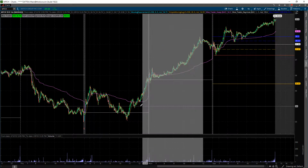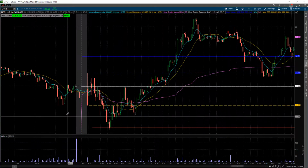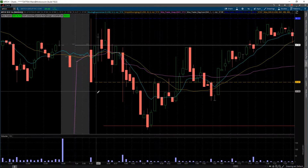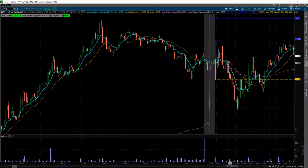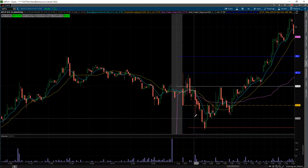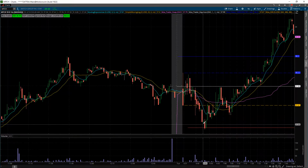This was on my watch list if you watched the video yesterday. And what I saw today, this thing washed, went up. This white line right here is the prior close, or yesterday's close. And I saw this coming down right here, and I got in short. This thing spiked down. I didn't take anything. It was holding VWAP. It was coming down, coming down, coming down.